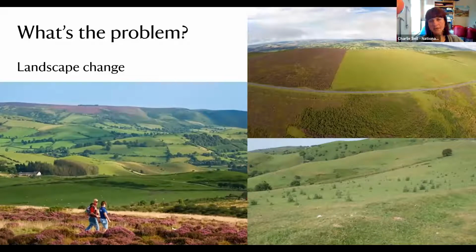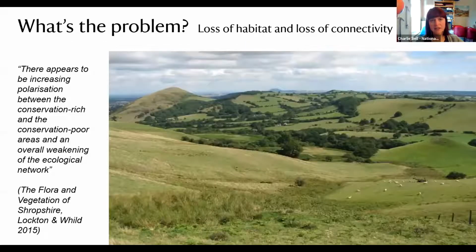So as well as a change in the landscape and loss of habitat, we've also got a loss of connectivity. And I'm just going to read out this quote from the left because it sums it up quite nicely. This is taken from the Flora of Shropshire, which was published in 2015. So the authors of that Flora said, "There appears to be increasing polarisation between conservation-rich and conservation-poor areas, and an overall weakening of the ecological network."